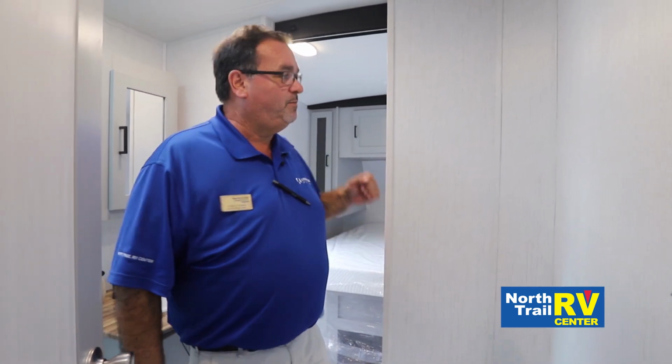So this is just one of many, many different floor plans and styles that North Trail has. And one of the unique things we do here at North Trail RV is we order these bigger units. They already come with the 15,000. We upgrade them to a 15,000 BTU air conditioner. And then our manager also orders it pre-wired for a second one. So it's already got all the wiring in place. If someone wanted a second AC in this bedroom, it's very affordable. There's no special work to be done to have it put in.